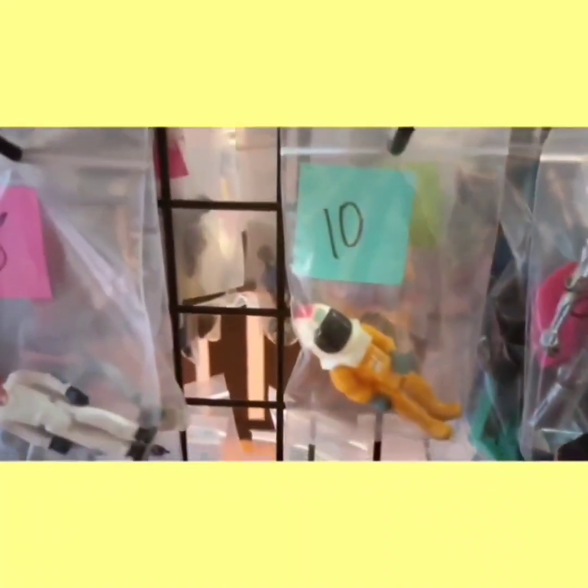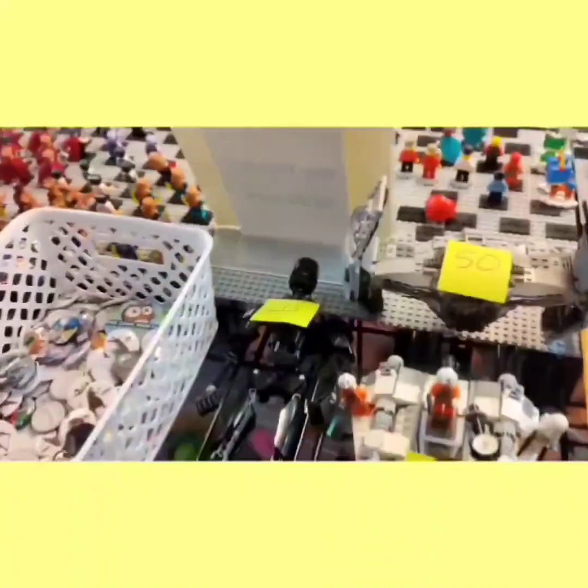Boom, pow! Listen to that. Oh, cool. There's some Dino Riders. Ooh, Fisher-Price piece. That's coming home, baby. That is coming home to me. It's going to the FatBack Station.